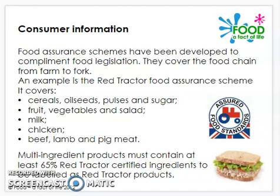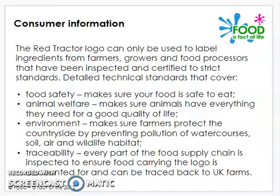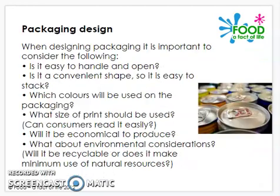That's not common in the United States to see this label though, so we're going to keep moving past here. Okay, packaging design. When designing packaging, it's important to consider, is it easy to handle and open?